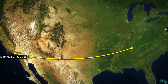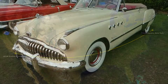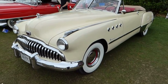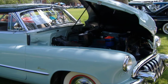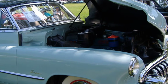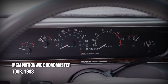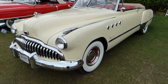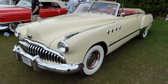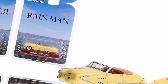MGM loaded the convertible onto transporters and sent it on a cross-country promotional tour, stopping at shopping malls and classic car shows in dozens of cities. Fans lined up for the chance to sit in the actual car from the movie, snapping photos behind the wheel and thumbing the same Bakelite knobs Tom Cruise and Dustin Hoffman had touched. The Roadmaster drew crowds everywhere it went, transforming from a film prop into a pop culture attraction.